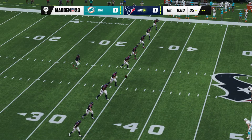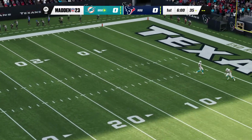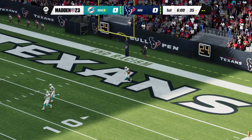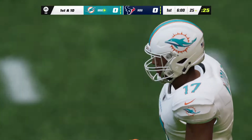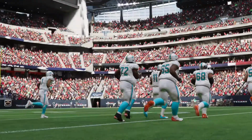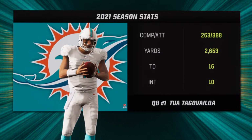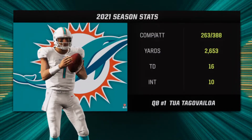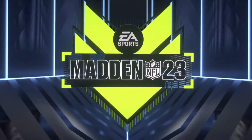Seems like we were just starting training camp, but here we are in October, and off we go on EA Sports. And the opening kickoff will not be returned, as that will be a touchback. Now, Tua Tagovailoa gets set to lead this Dolphins offense for the first time. For the second consecutive season, Tua's a starter and Miami's a team. Both had winning records, but missed the playoffs.